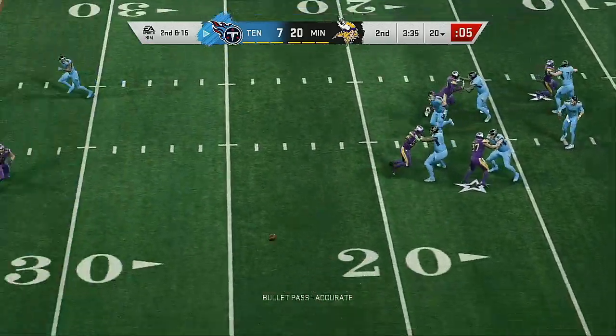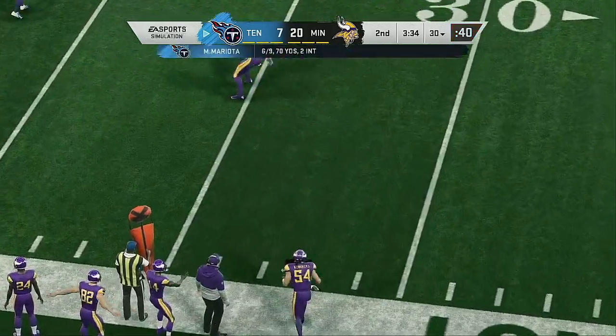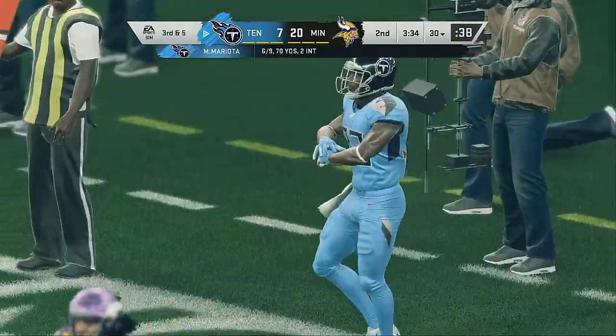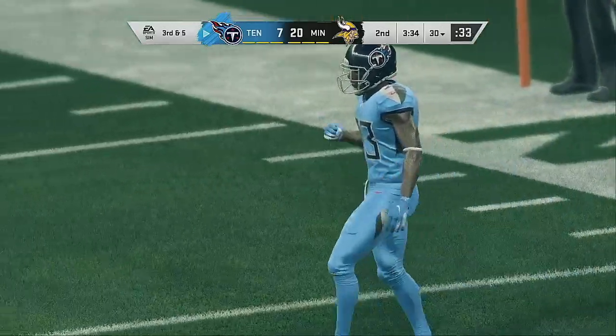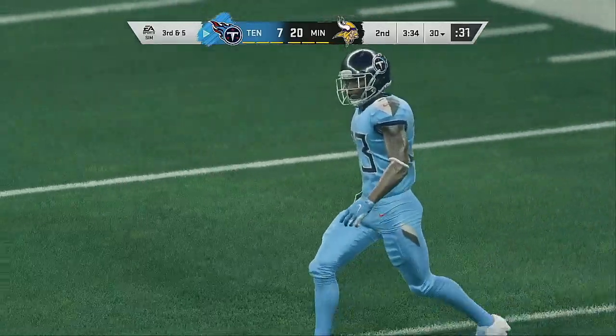On second and 15 now, Mariota. And he hits a running back, Deion Lewis. And he'll be out of bounds near the 30. In fact, right on the 30. A gain of 10 makes it third and 5.